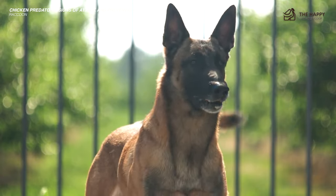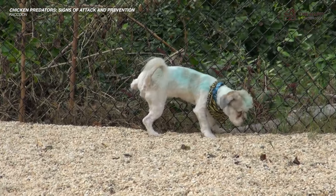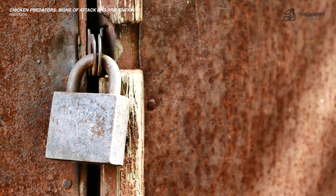Attacks may further be prevented by a barking dog, a predator, including dog urine around the vicinity, and of course, a secure coop and run with no holes or gaps.